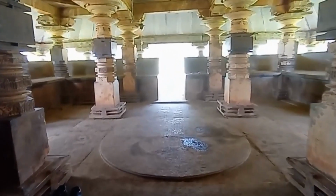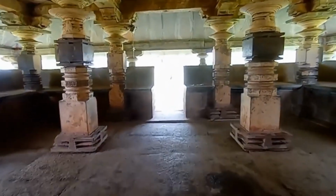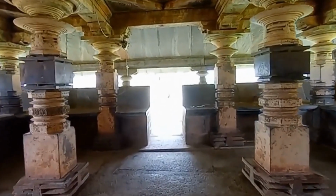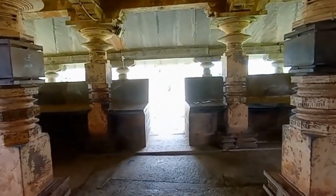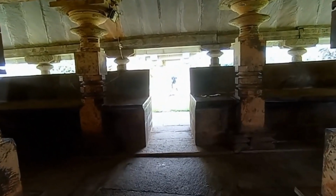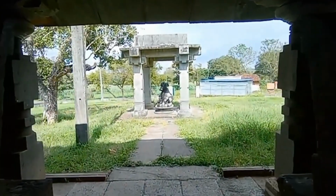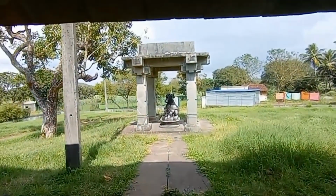This is the overall view of the mandap. We can see the seating area on all the sides. We can see Lord Nandi waiting for Lord Shiva in the front. There are columns on the inside as well as the outside. The columns of the outer side are comparatively smaller because of the sloping roof. As you can see, there is no habitation anywhere near this temple.